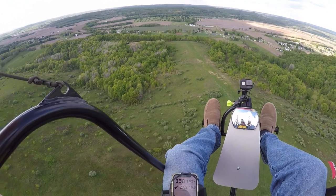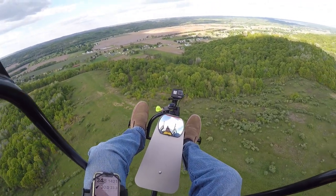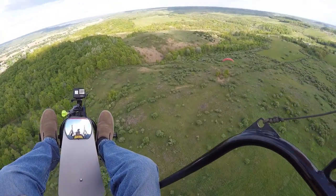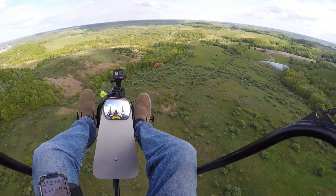Been told this is a runway down here. Some guy used to, or an LZ, a guy used to fly right out of here. Looks like a good one over here would be a good LZ.